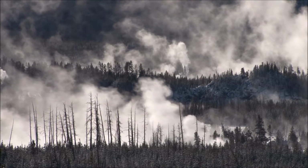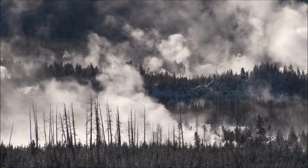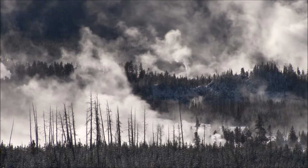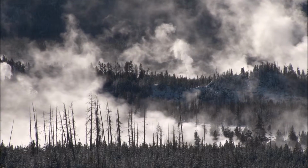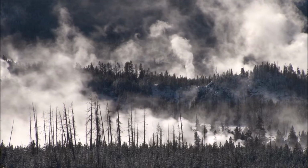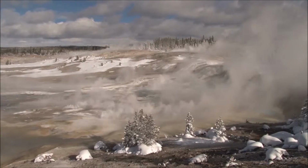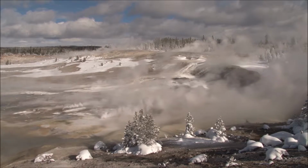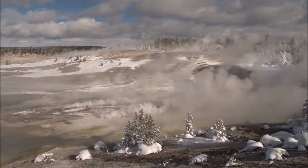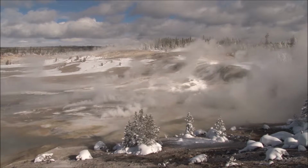Yellowstone National Park possesses some beautiful natural features that just enrich our lives when we get a chance to see it. But behind the beauty, there is a sinister problem that lies dormant right now, just waiting for the right time to emerge. And when it does, we must be prepared. Because in Yellowstone, there is a massive supervolcano.